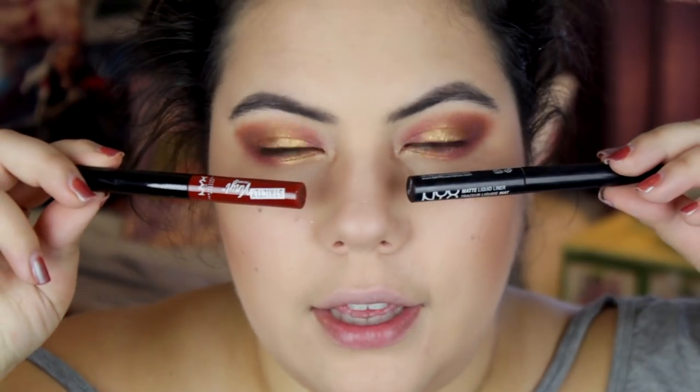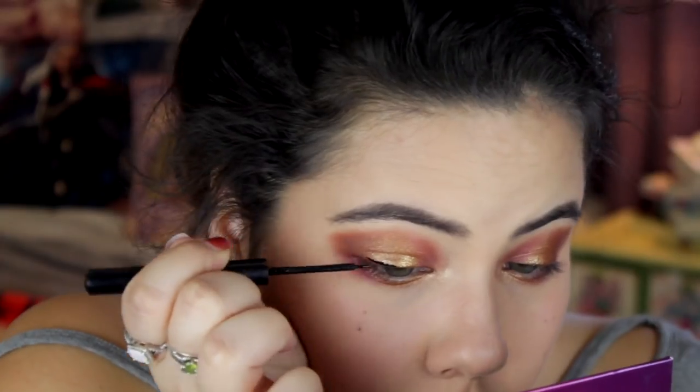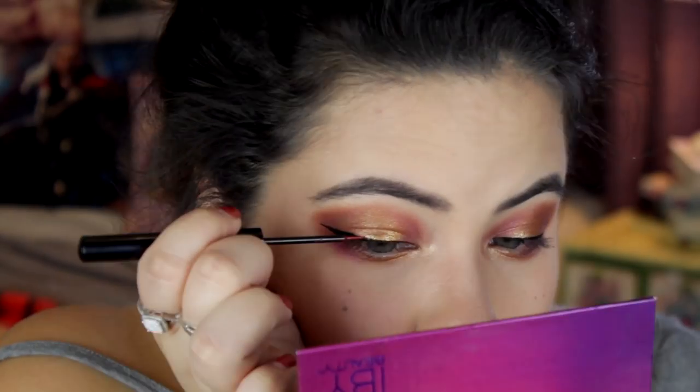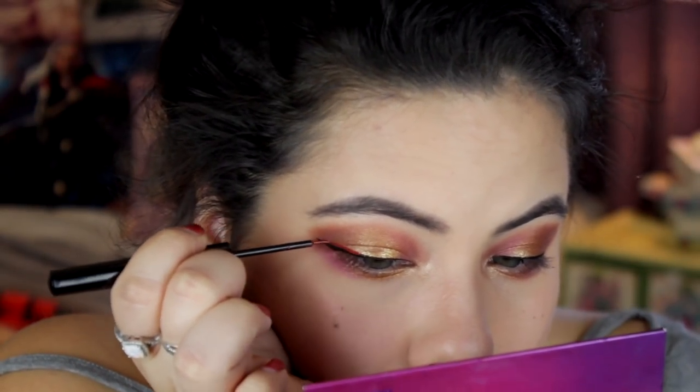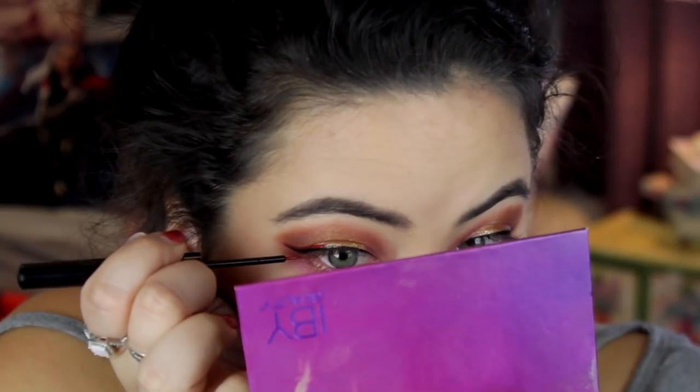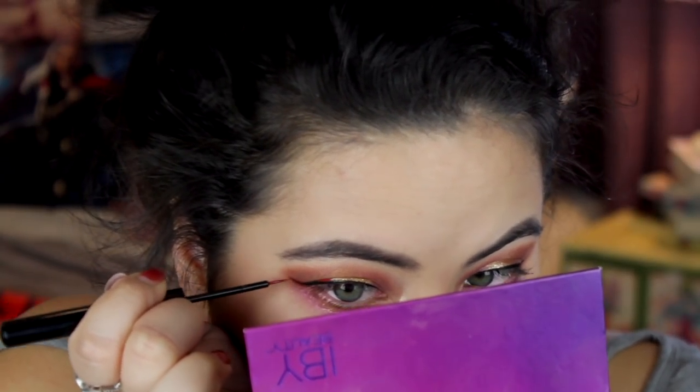So I have these two NYX liners. One is red, and this is the Strictly Vinyl collection, and then I just have the regular NYX liner, which someone was asking me in my last video what it is, and it is the Matte Liquid Liner NYX Eyeliner. So I'm wondering if I can double up black first and then the red on top. Okay, let's see what this red looks like. I don't know. Yeah, that's cool. Should I go under? Interesting. I don't think I'm going to do more of it because it doesn't really match.